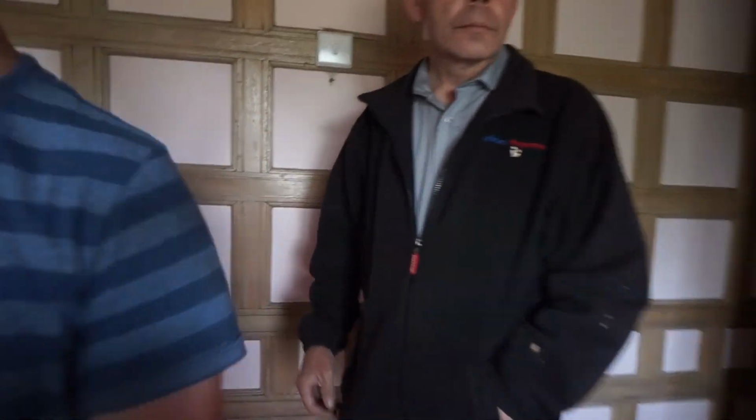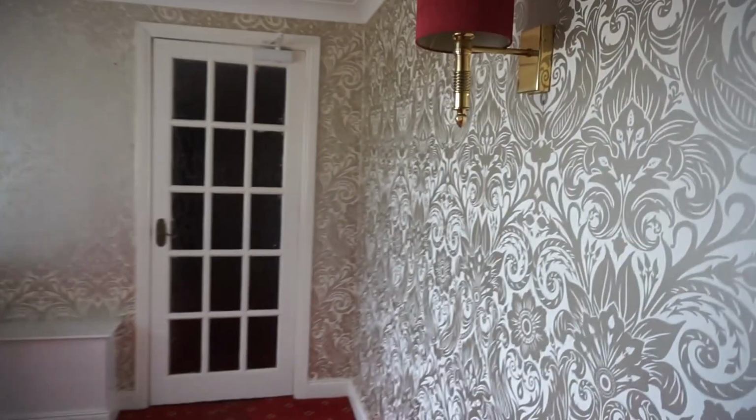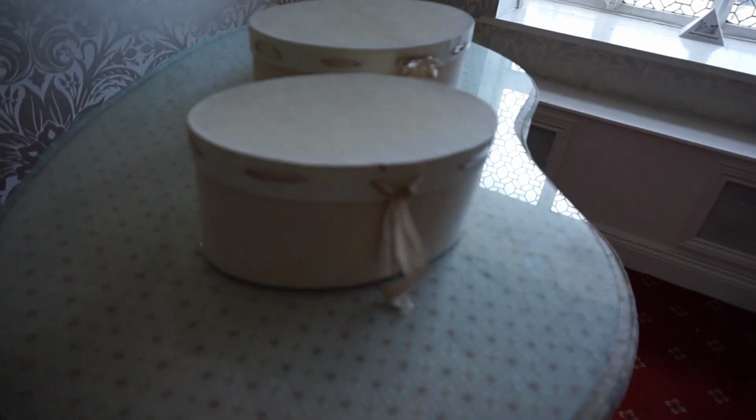I was going to say all this. That's a little reception room. I'll go and have a look at the other rooms round here before we go down. Sure, what sort of room would this have been? Oh wow, that would have been for weddings.